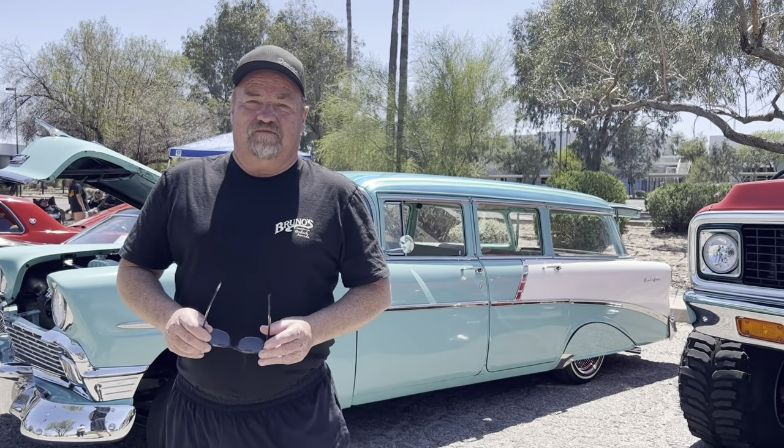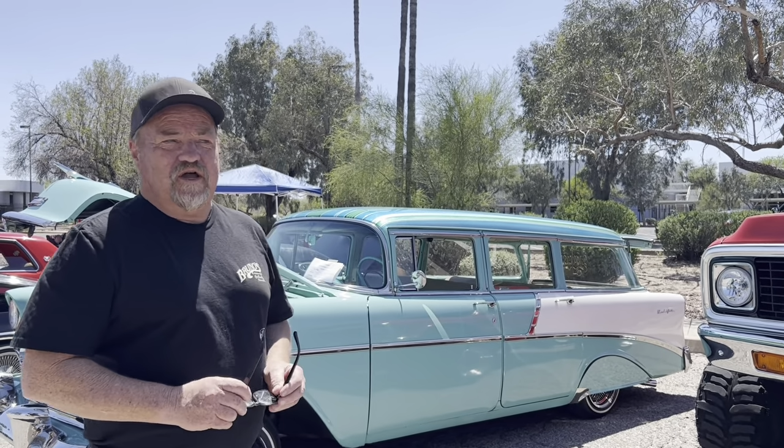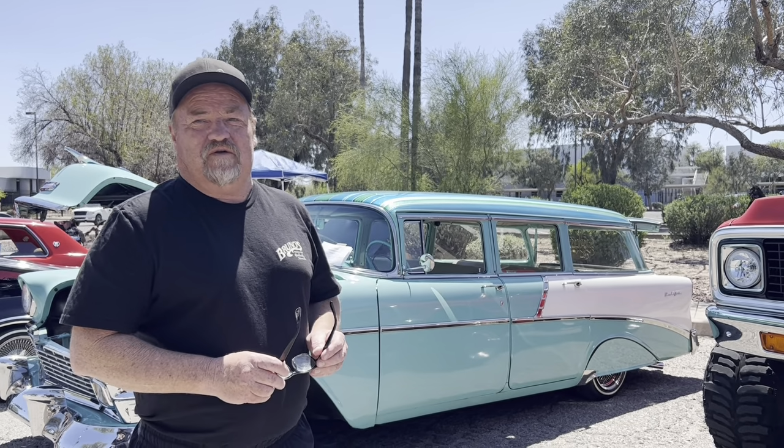Hey, today we're in Tucson, Arizona at the Awaken Car Show. And we're gonna show you a lot of the cars that are here. There's a lot of lowriders. I'm sure there's motorcycles and trucks and whatnot. We're gonna see if there's some old Chevrolet C10, so stick around.